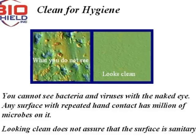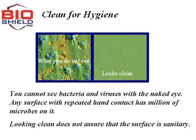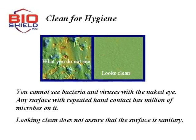You cannot see bacteria and viruses with the naked eye. Any surface with repeated hand contact has millions of microbes on it. Looking clean does not assure that the surface is sanitary.